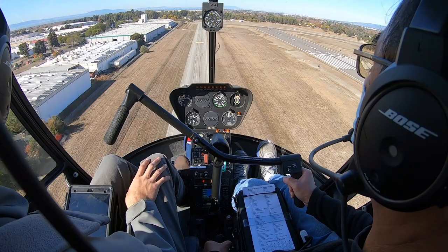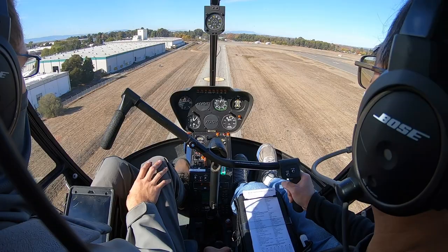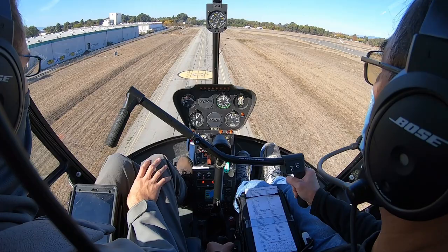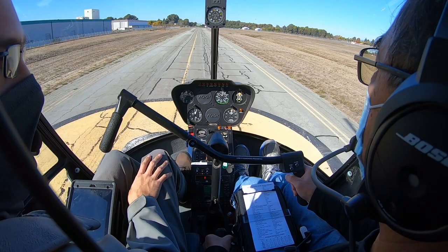Keep adjusting with collective, aim for the spot. Nice. At a certain point, once you get a little slower, you'll feel those vibrations. Just hold on to those all the way in. There we go, right there. That speed is perfect. Now pull a little power, start slowing yourself down. Now let's transition into ground effect. Nice. All right, thanks.